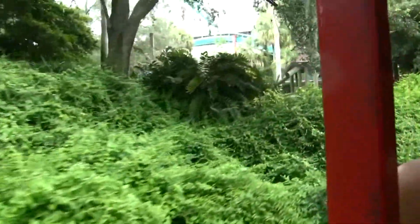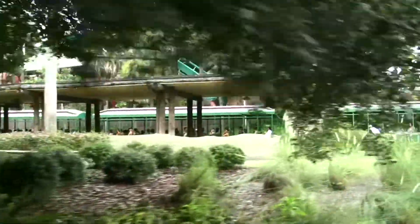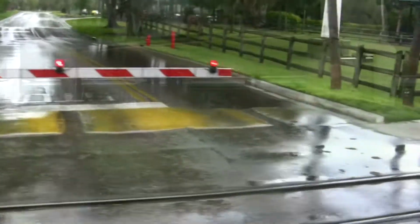This will be your next stop after Nairobi. Also to your left, you'll be able to see the Kumba roller coaster. Kumba is one of the inside ones. Come on, you'll be able to see the Waltz cabin.